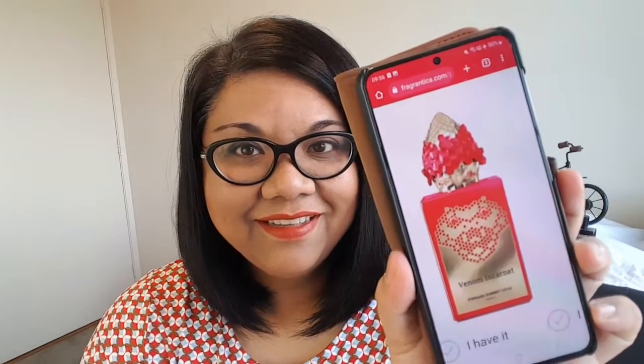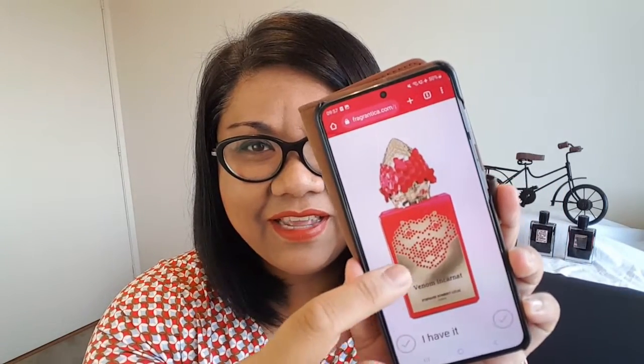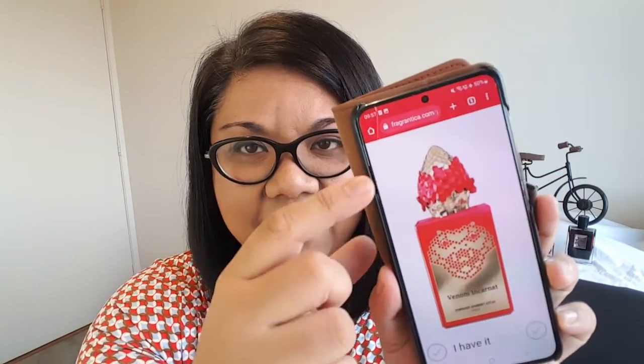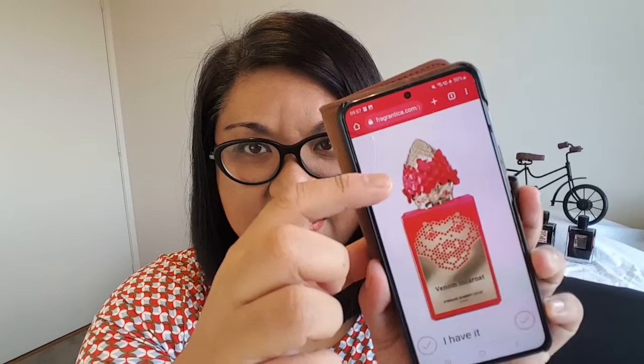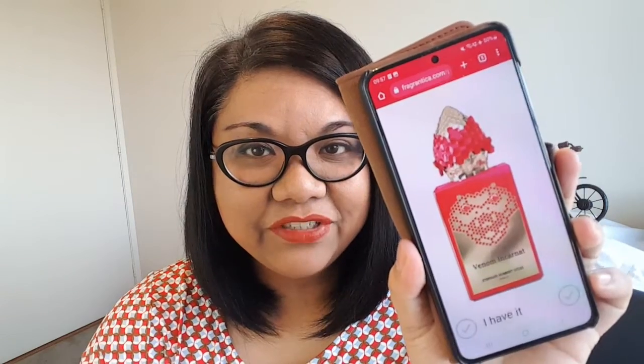And so the bottle looks like that. And if you look closely, it looks kind of like a snake head. At least that's what I'm seeing. It has some red sparkly things. I'm not really sure, but that is a very unique bottle for sure. Very bright red. And so this one was released in 2022.